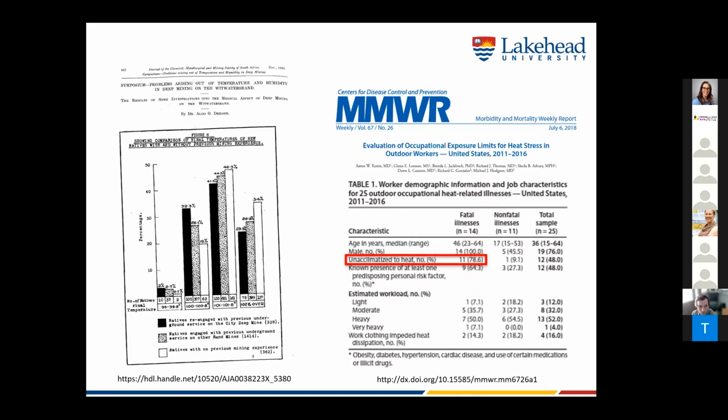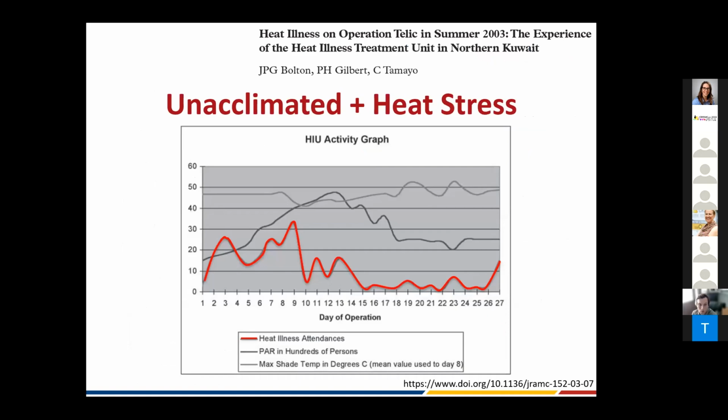To really drive this further, we know from military studies where there's rapid deployment that if people are not heat acclimated prior to embarkment or engagement, there's this increased risk of heat illness attendance, this red line here, in those first few days of deployment. So in those first 2 weeks of deployment, we see this larger risk of exertional heat illness among these people. And so we need to find a way to prepare them for exercise in the heat.